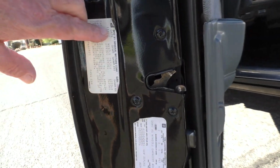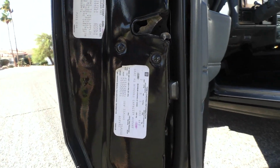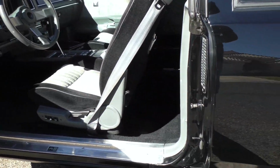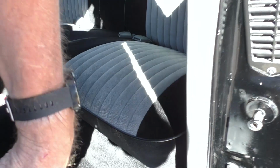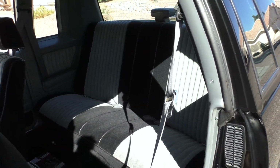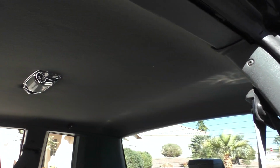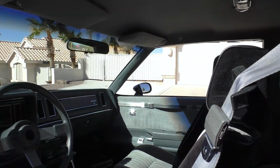Factory sticker and door jamb here. 11/87 production date. Be able to get to the seat here, so we can get to the back seat where I couldn't on the other side. Everything works on the car, even the power antenna. We'll share that with you here in a minute. I actually will take you on a quick little drive around the block. Started right up in the garage this morning.